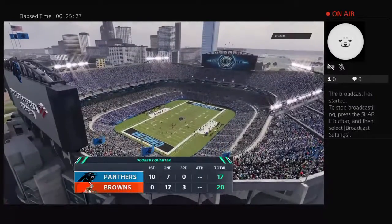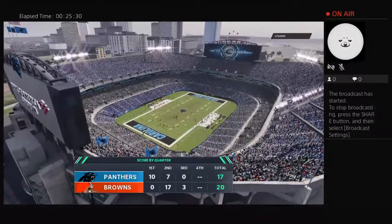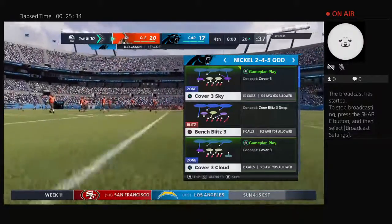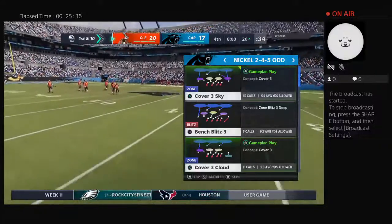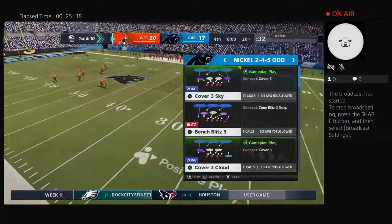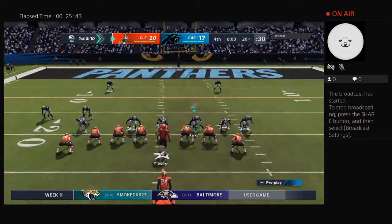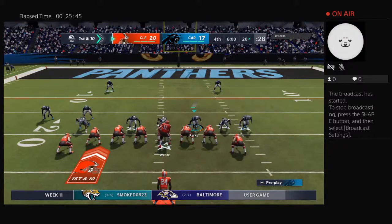On 4th down, they're able to convert and move the sticks. And we're back now in Charlotte. It's been a very hotly contested game to this point, just a field goal separating these two teams as we get set for the 4th quarter. The 4th down run successful. Now they look to pay it off on 1st down.